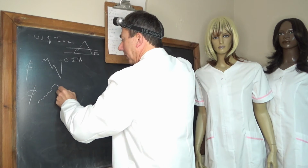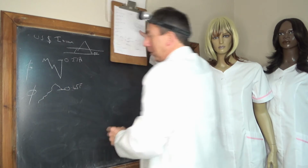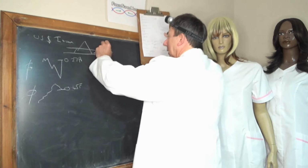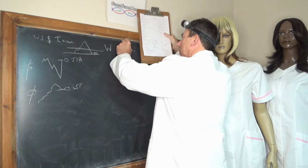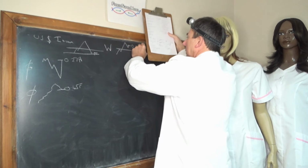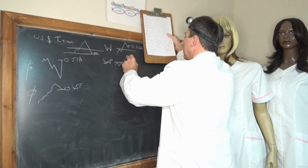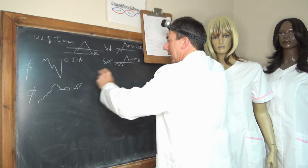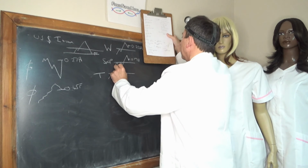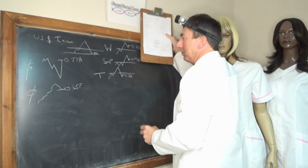Oil, you've got this softness in the oil. It's 0.45 from the floor. A lot of that will be due to the Iranian deal, or potential deal. Wall Street broke. It's come back, and it's about 0.22 from the high. S&P double top, similar sort of situation, 0.17 from the high. Tech, yes, tech broke, and then it's about 0.3 from the high. So tech's grinding back up there.